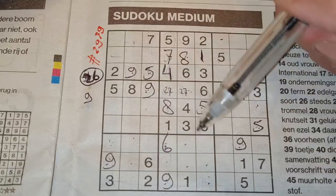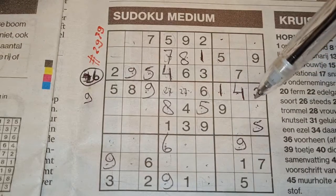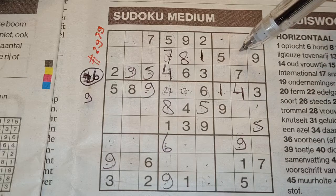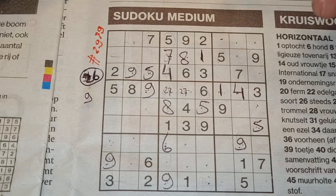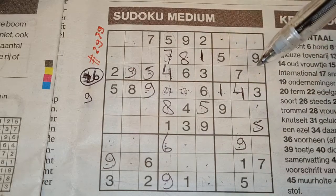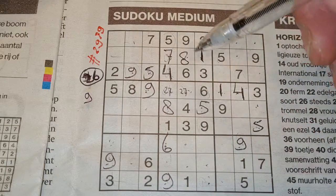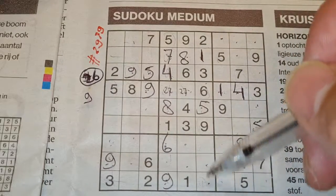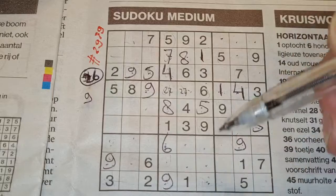Okay. 6, 6, 7, 7, and the 4. Yeah, I'm missing the 4. 3, 3. No. Let me see. How about the 2? No. 1, 2, 3. 4 is missing here. The 8 is missing, and the 7. 4, 8, 7.